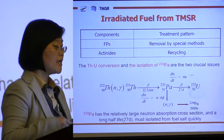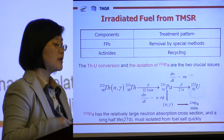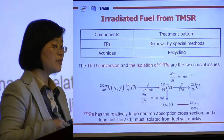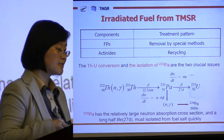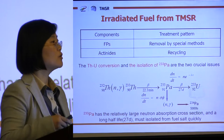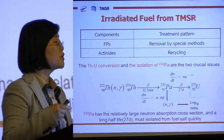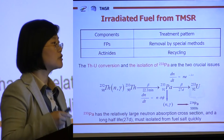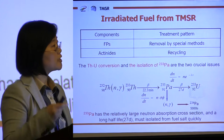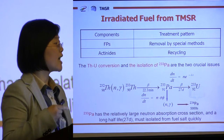And the main components in irradiated fuel from TMSR are fission products and actinides. And to fulfill the sustainable fuel cycle, fission products should be removed at a suitable time interval, and actinides should return to the reactor for recycling.